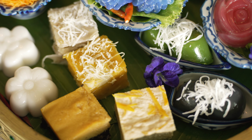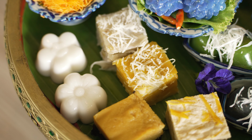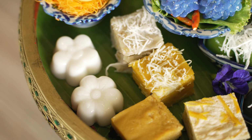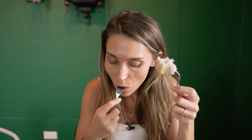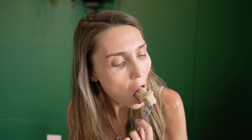So these are the final two. They were two slices that looked exactly the same, just one was white with yellow bits in it and the other one was yellow with white bits in it. So no idea what they are again. Here it goes. It's quite big. Thick and gooey and sticky. It has coconut inside of it. I think this one will be much the same. I think this one has mango bits inside of it, and that's what's giving it the citrus flavour.